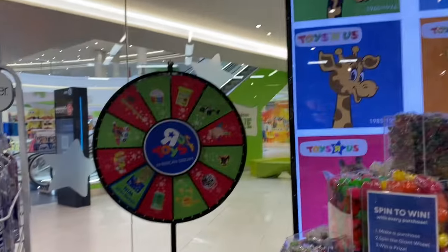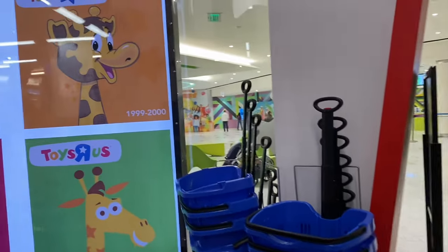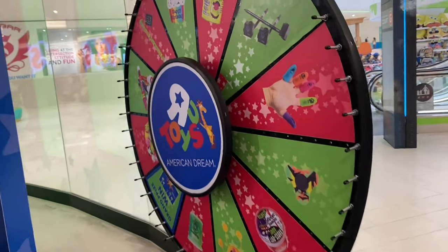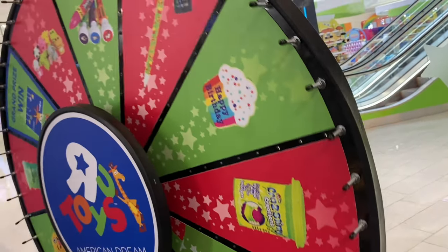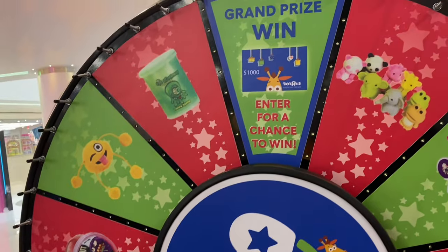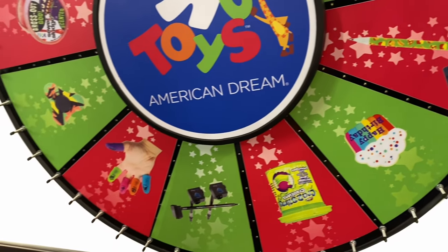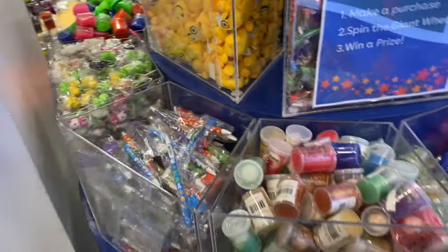Look at that, yo-yos. You got yo-yos over here. Does anybody play with yo-yos anymore? You got a little cart or a little basket if you're gonna do some shopping. Am I allowed to spin this wheel? Let's see, let's spin it a little bit. Wow. Look at that sound. I feel like I'm in a game show. Look at all this stuff here. Enter for a chance to win. That's pretty cool. American Dream, Toys R Us American Dream. Look at that, that's pretty cool. I guess you win one of the toys if it lands on it.